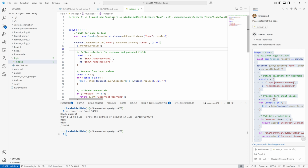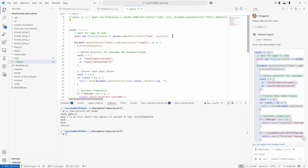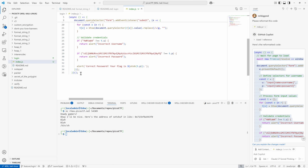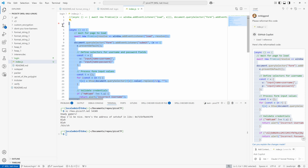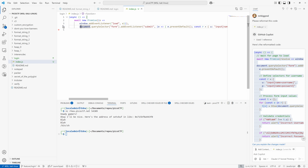Okay. So new promise. And then it added a semicolon. That's not, yeah, this is not right. Okay. Let's just do it the old-fashioned way, I guess. Okay. Sure. I don't use a ton of JavaScript, so I'm not quite sure how people would reformat this, but let's just give it our best shot here.